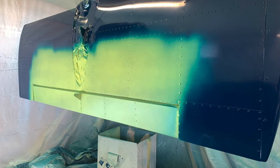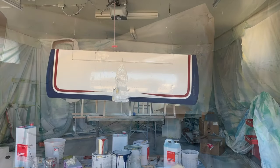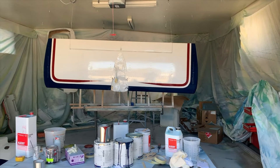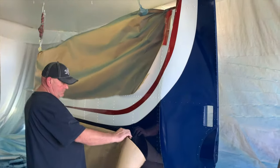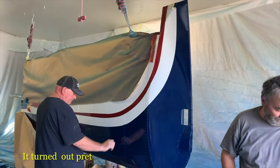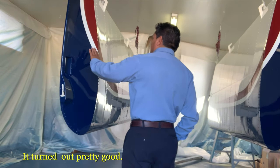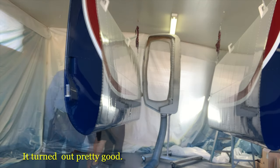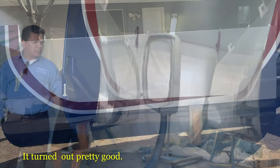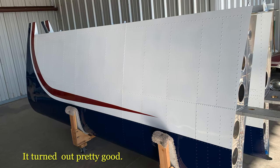I visit the paint shop every week just to see the progress. Mike is working fairly faster than I expected. We decided to paint the elevator and wings first just to see how it goes. Mike is doing a phenomenal job and it turned out really good. I am really happy and satisfied with the job he's doing.